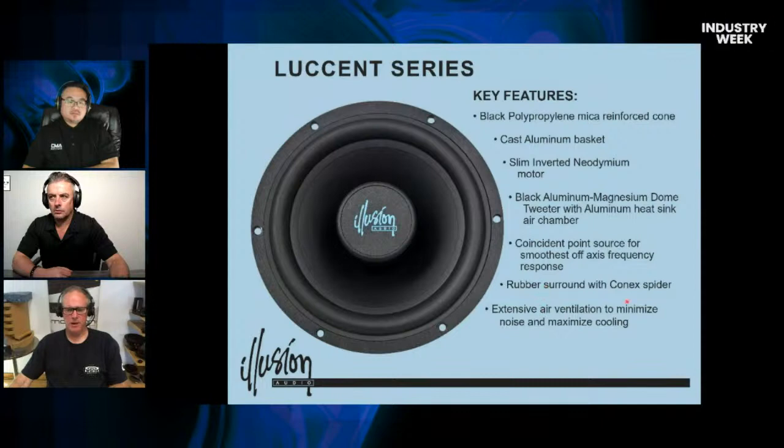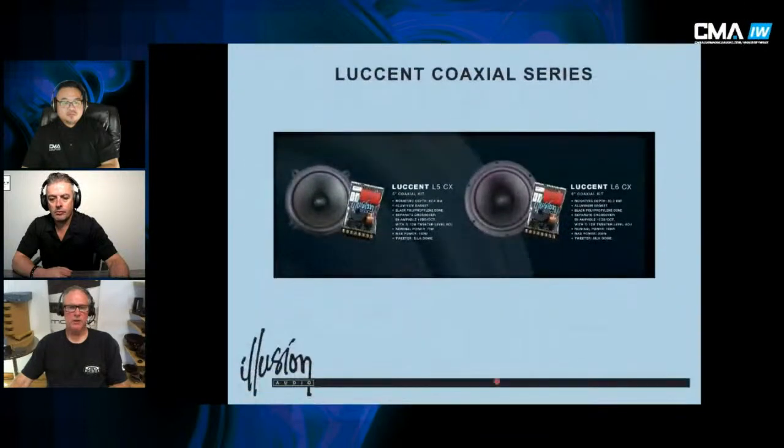Rubber surrounds were used everywhere, and a Konex spider. Konex was specifically developed for the application of spiders. Now, it's closely related to the same chemistry family as Kevlar, but designed to have a much higher flex life. So it is indeed fireproof. And again, extensive air ventilations. There's only two coaxial models in this line, a 5-inch and a 6-inch. And in this case, both of these drivers are using an aluminum magnesium dome.